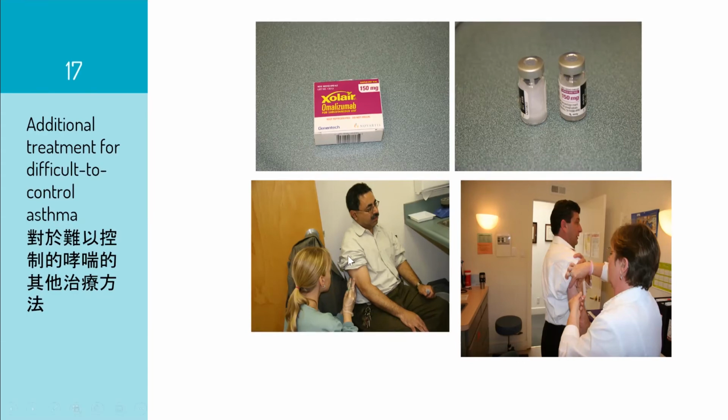And for the past 10 to 15 years, we also have man-made antibody that can reduce the allergy in the body and thus reduce asthma. In the past few years, we have other biological man-made antibodies available for the treatment of asthma. All these specialized medicines are usually given by the asthma specialist. So if the treatment is not sufficient with traditional means, with medication, inhaler, your primary doctor might have to refer you to see the asthma specialist for this type of more advanced treatment.